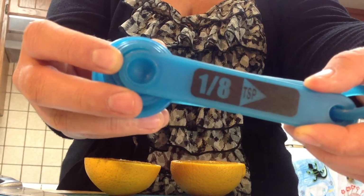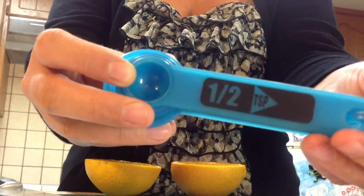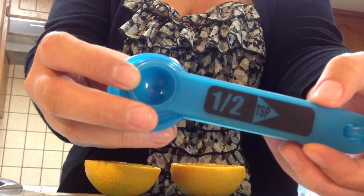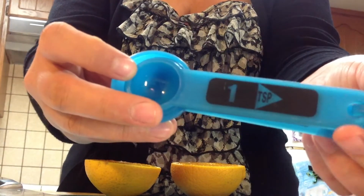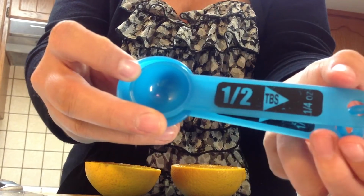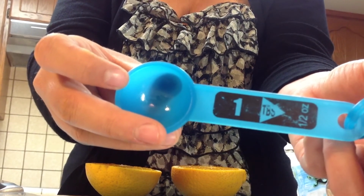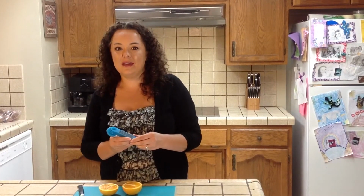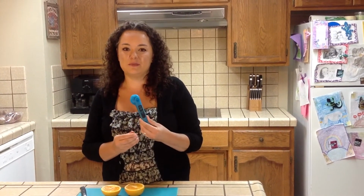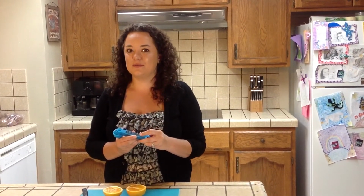Measuring spoons come in different sizes, such as 1/8 teaspoon, 1/2 teaspoon, 1 teaspoon, 1/2 tablespoon, and even 1 tablespoon. So with baking or cooking, measuring spoons are another real-life example of fractions that we use.